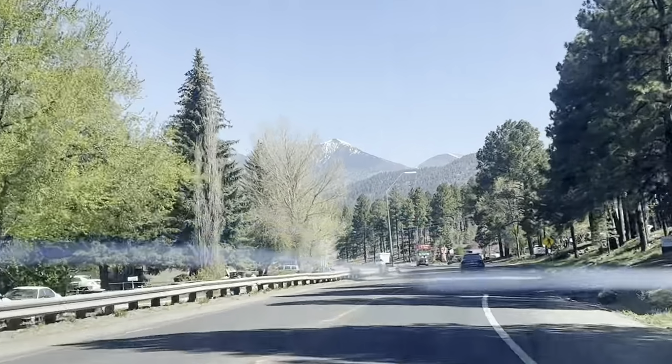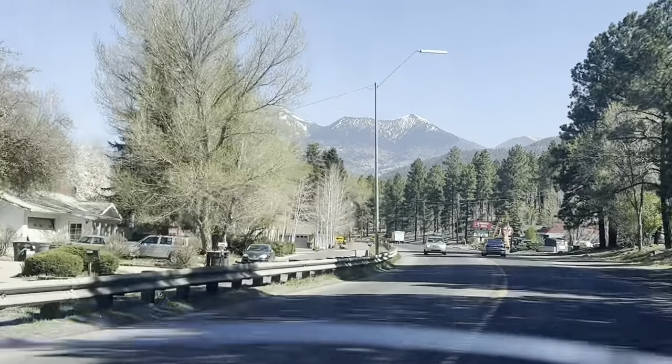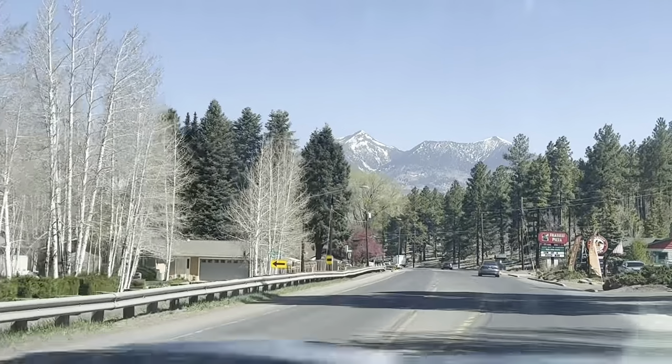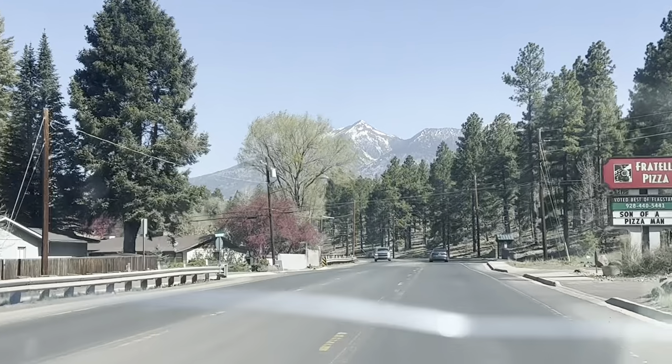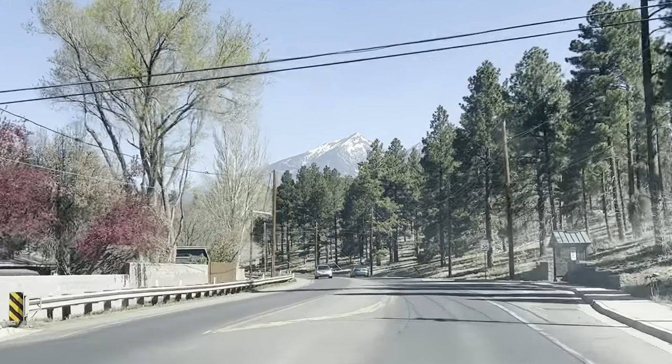Y'all probably get tired of me talking about this gosh darn beautiful mountain, but how can you get tired of that? This is so beautiful. Grew up around rolling green hills, nothing like this.